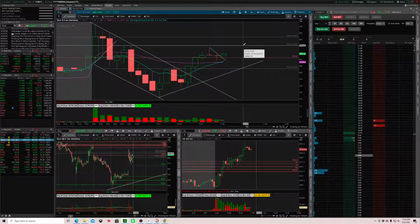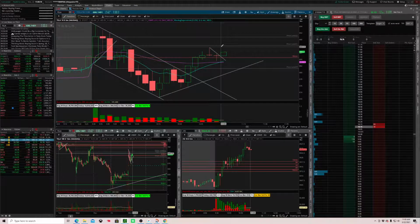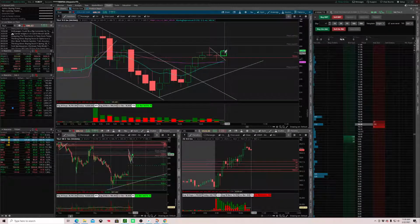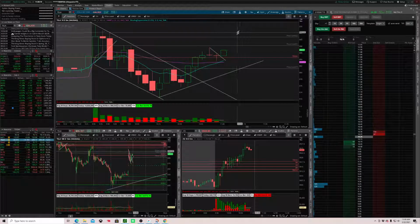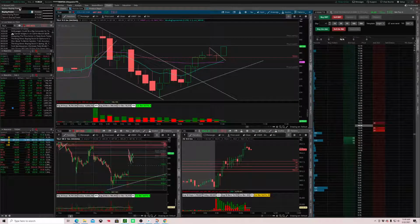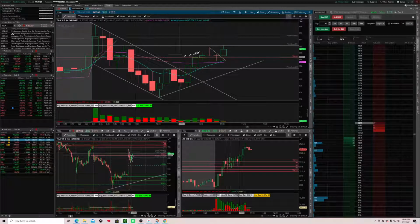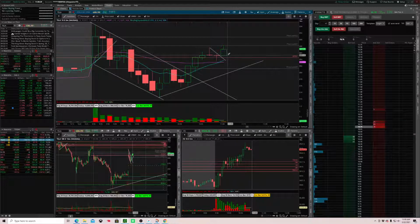I just wanted to scalp it, which is basically what this is. And I mean, it may even go higher. I don't know. All it is right now, I'm exhausted. My buying power is just 1116. So I'm literally done for the day.